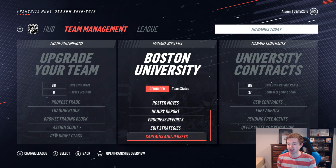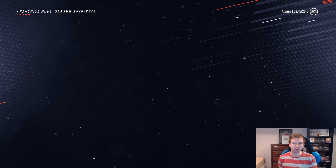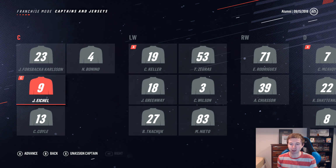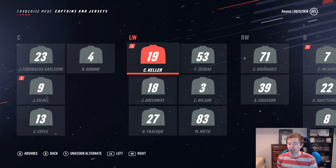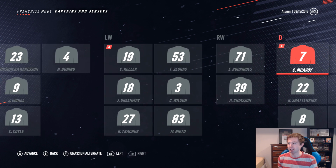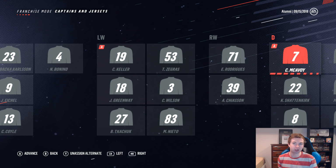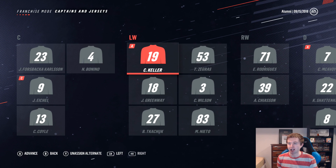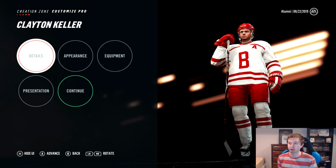Also here I'll show you guys the captaincy. So I decided to actually give all the letters to the young players on this team I'm hoping can really grow and take over. So Jack Eichel there wearing the C. Clayton Keller has one of the alternates, and so does Charlie McAvoy. Also, I've got them wearing their college numbers. So McAvoy there wearing 7. You guys can see what he looks like there in game wearing the Boston jersey. Same goes for Clayton Keller. I've got him wearing 19 now. You guys can see him wearing the jersey there.